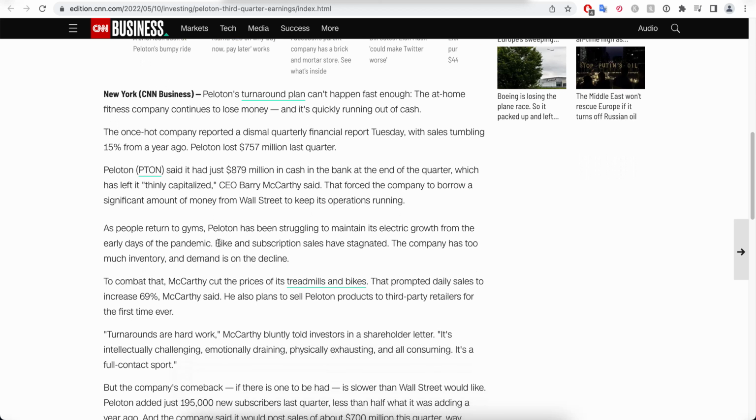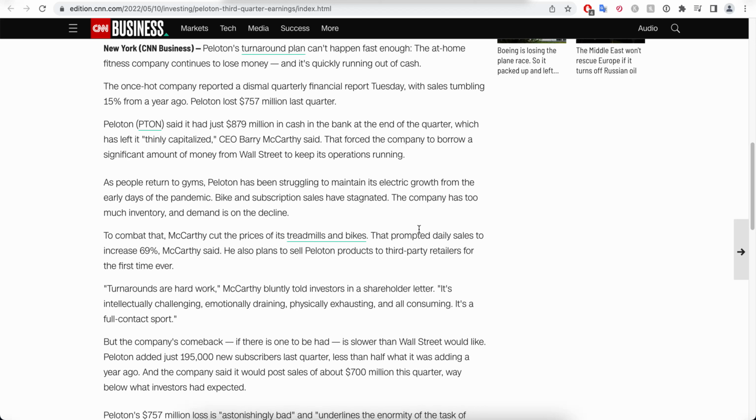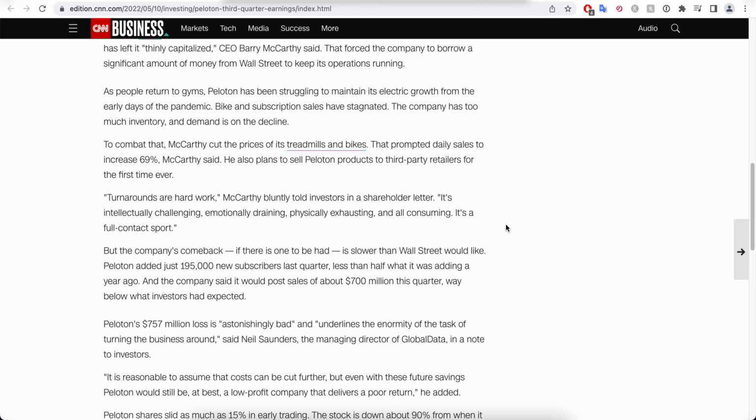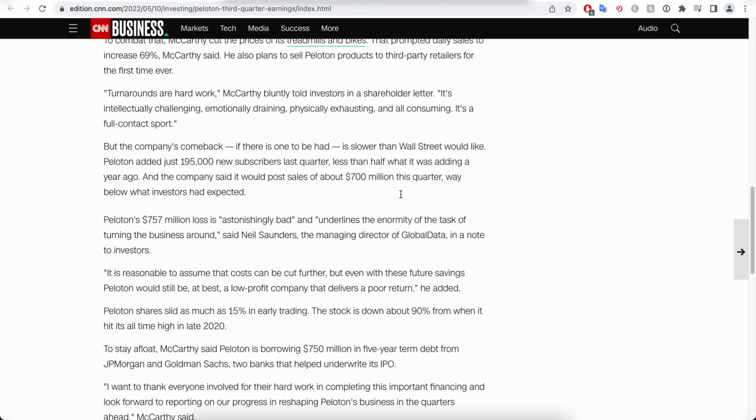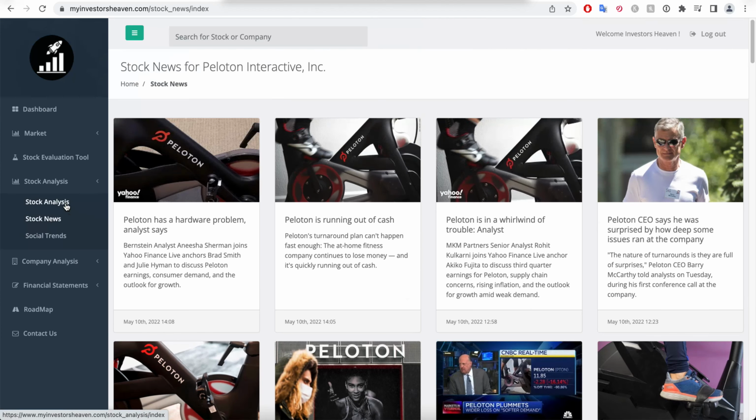And as you can understand, this is a company that has been tumbling, and through that tumbling, this is potentially when we would like to buy a company. Again, when there's blood in the streets, this is when we want to be taking action. Right now Peloton was down 15% in early trading today. It was down more than 90% since its all-time high. And again, this is where we potentially take a closer look at the company and see what's going on here. So let's take a look at the stock analysis chart.